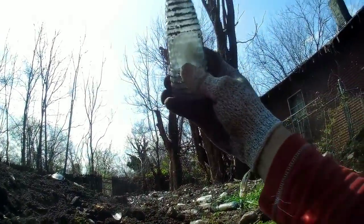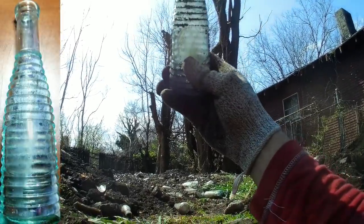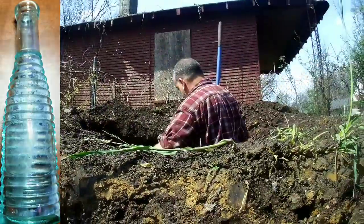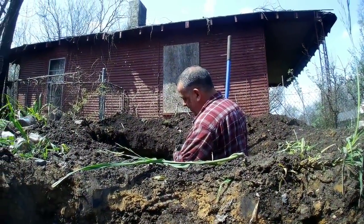See, there's a paper label on it. It's a pretty aqua color, though. The doctor says it's honey. Either that or he called me honey. Did you call me honey or the bottle honey? The bottle. All right.